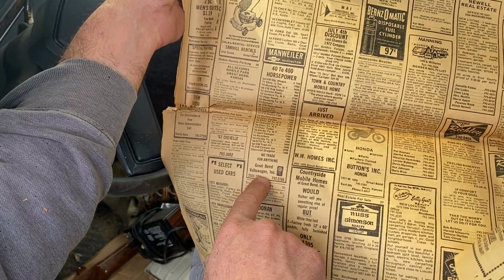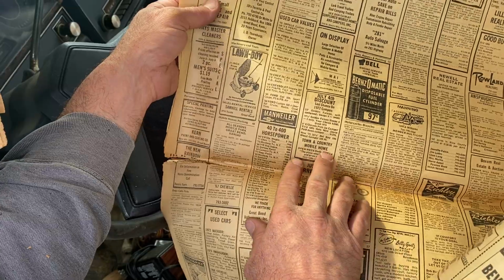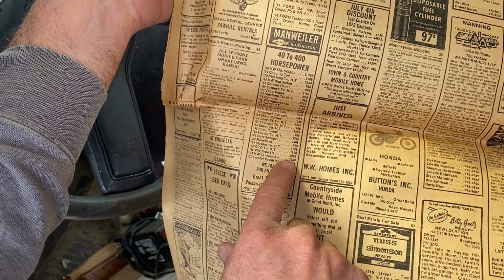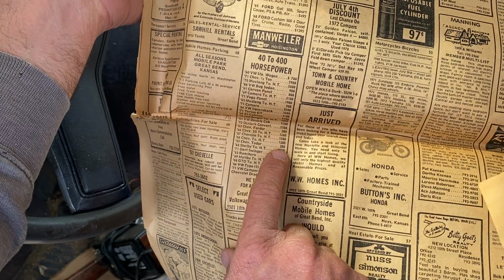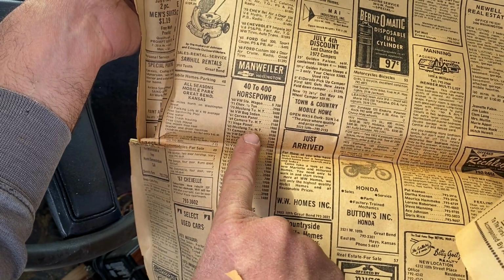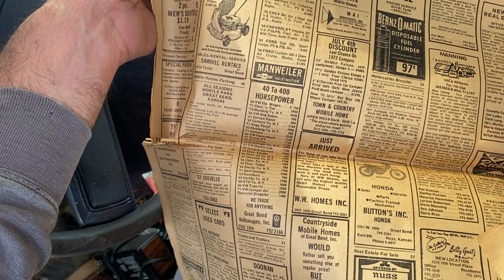The Great Bend Volkswagen dealership trades for anything. 40 to 400 horse. Well, let's see what they've got that's high horsepower here. There's a 68 GTO for $1888. 55 Chevy two-door, $388. 70 Dodge Challenger, $2688. 71 Camaro, $3288. 69 Camaro, $2188. Pretty interesting stuff.